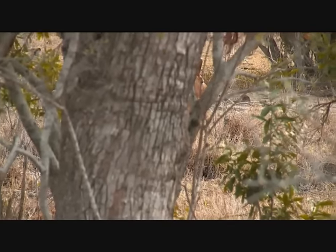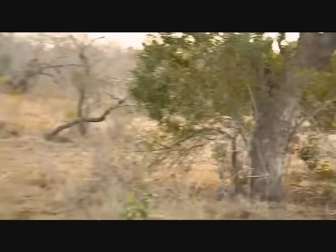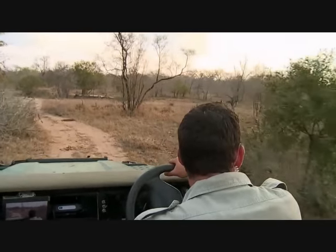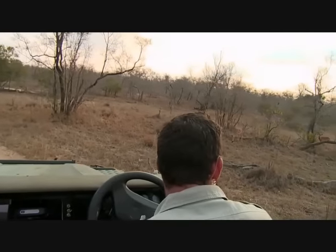And now it's stopped in the perfect place where you cannot see. But don't worry, we are not going to give up that easily. And we're going to try and get another view of this impala and work out why it's got makeup on. There we go.